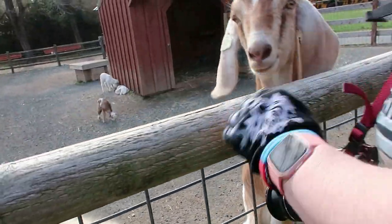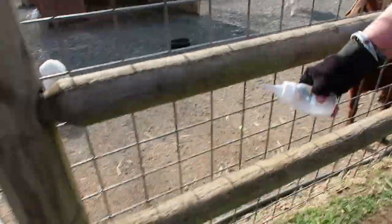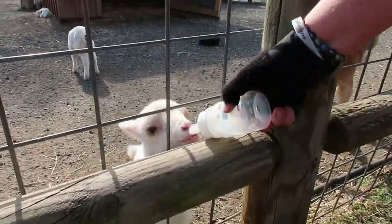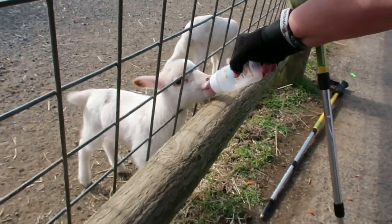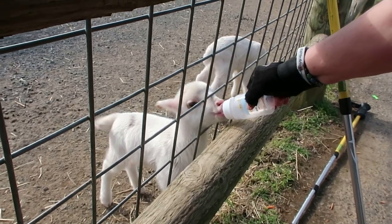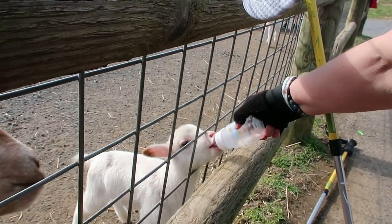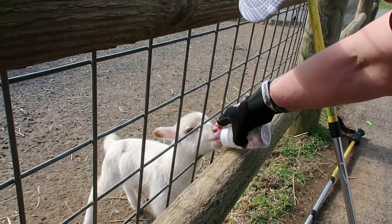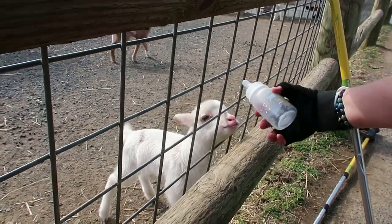Here comes one. I know. These guys are being selfish. Don't be bullies. Baby. Oh, there's Baby. Oh, here, Jen. Aw. Are you trying to steal my giraffe lettuce? Oh, it's all gone. I think it's all gone, honey. Oh my gosh, you are too cute. That little nose. Drink it all. That little nose.